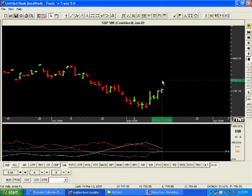A couple numbers to take note of. The monthly pivot is up at 785. If we could break over 785 in the June S&P, that's actually bullish on the monthly time frame. And also we're still above that second level of resistance on the weekly numbers. That number comes in between the pivot and the first level of support at 747.